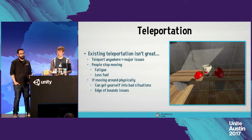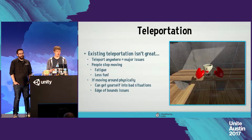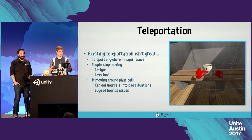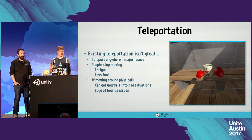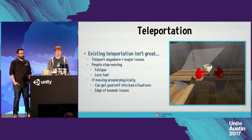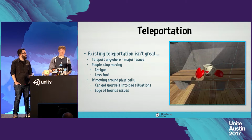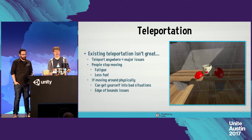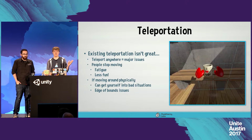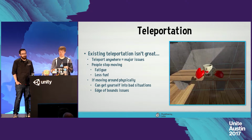The problem with granular teleportation is you can get yourself into a lot of bad situations. This video here shows a bad situation, the edge of your real-world bounds problem, where you've teleported over to something, and over the time of playing you've drifted towards one of the edges, and now there's an object that's just outside of your reach because you might have a physical wall there. This becomes quite problematic because the actual solution to grabbing that object is to walk away from it and then teleport again to move towards it. It's very counterintuitive. And it takes you out of the game or piece of content completely, because now you have to start thinking about your real-world constraints instead of what's actually in the game itself.